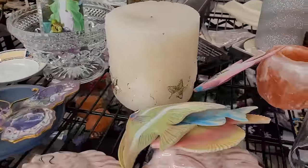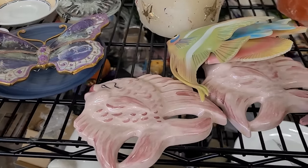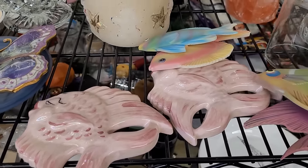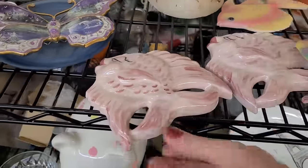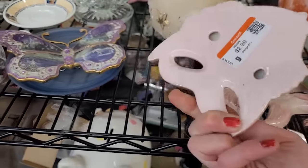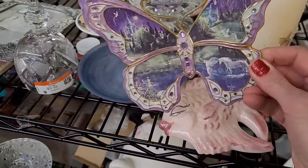Look at these fish. They're little resin wall hangings. Absolutely gorgeous colors for Easter and spring. It looks like there are four of the little ones and then two bigger pink ceramic ones. They have a bit of a Blue Sky Clayworks look to them, don't they? But I think they might be project pieces. $2.99 a piece. And look at this butterfly. This is amazing.